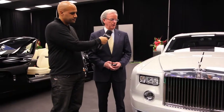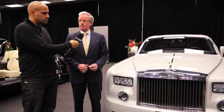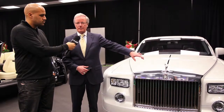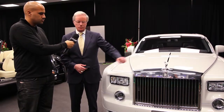Yeah, this particular model celebrates the 100th anniversary of the Spirit of Ecstasy, which is the hood ornament. This particular hood ornament is sterling silver. It's also illuminated on its base. It's engraved that it is a Centenary Edition. Below it is a plaque, the RR plaque, done in black lacquer versus our usual chrome.